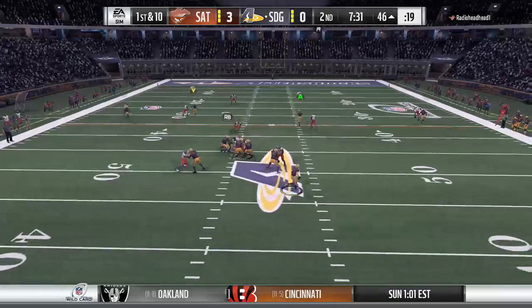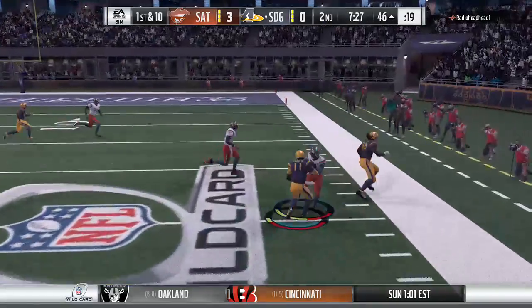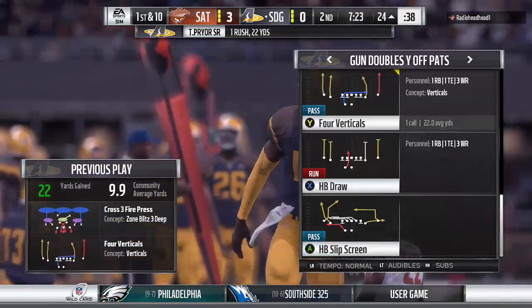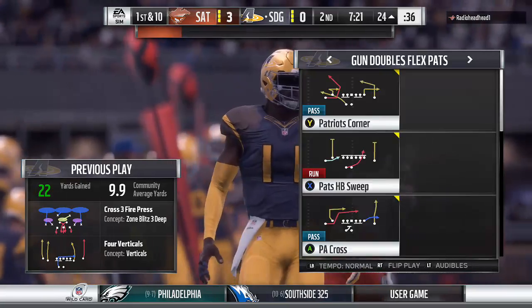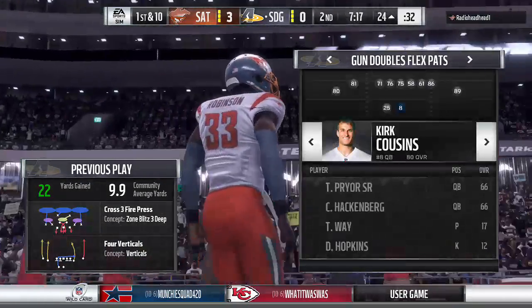And here comes throw number 1 for the backup QB. Escaping the pressure right. And he goes down, but not before getting this inside the 25. No one there to help out downfield, but no problem. Scrambling for 22 and a first.